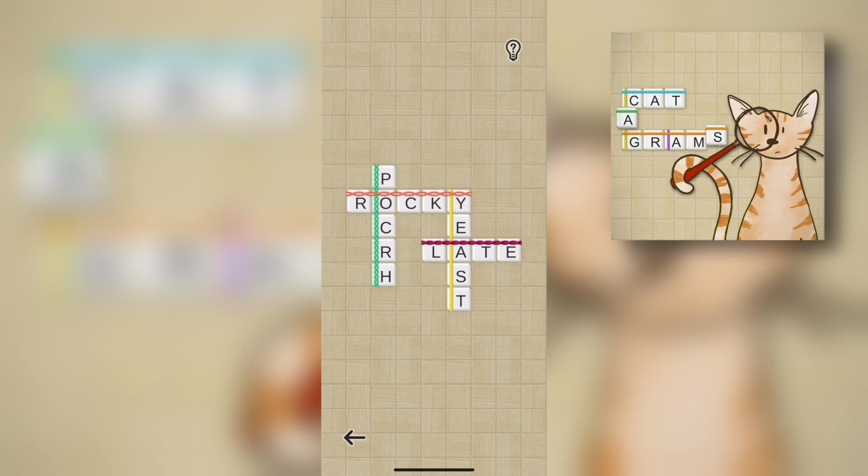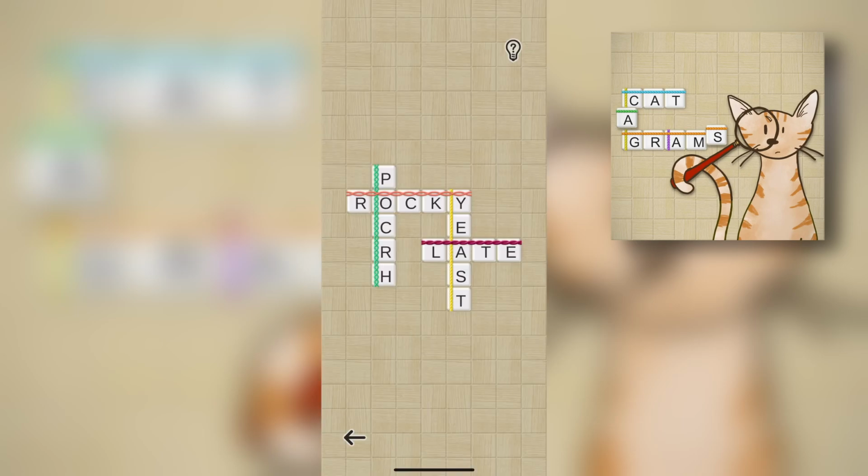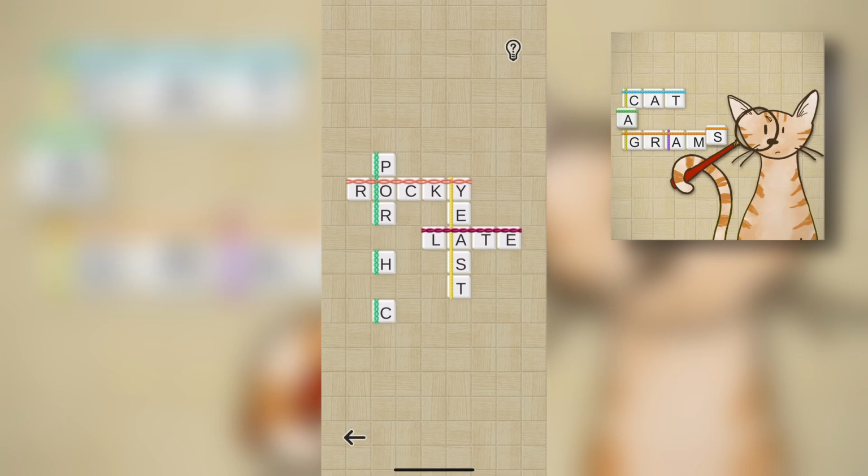So what do you do? You go to the hint screen. And I thought that I had yeast wrong, like maybe it was, I don't know, Yates or something. So then I'm like, oh, of course, that's the word that I got wrong. It still took me a moment to come back and realize this, however. There we go.